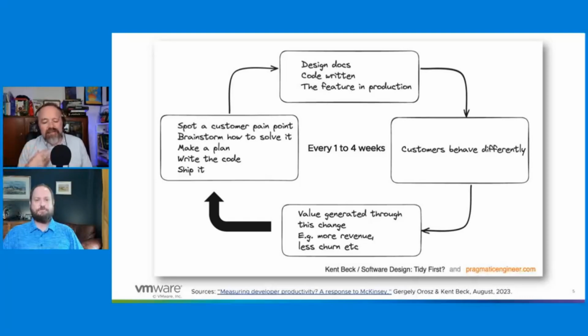Which is different than the waterfall approach, where in month 1, you specified what the problems were and how you were going to solve them, and you don't actually validate and discover that until 12 months later when you ship the software. So you have a much more, there's a reason it's called agile, a much more agile, adaptive way of going about things.